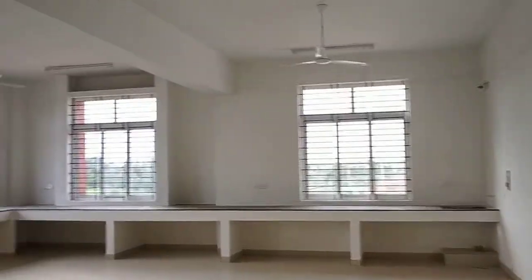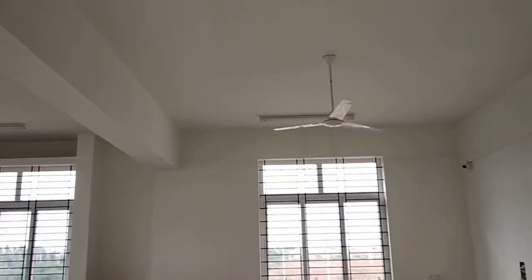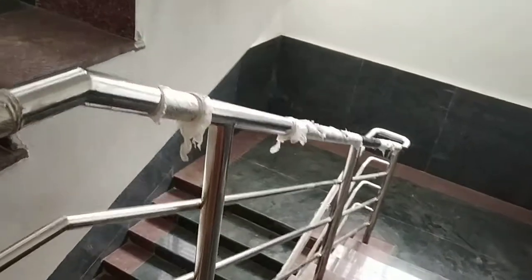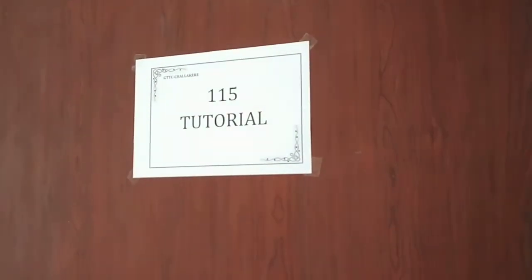Lab number 7, robotics lab. The total area is 85.0 square meters and there are CCTV connections. Emergency exit from the first floor to ground floor. Tutorial number 2. The area is 36.75 square meters. Number 1. The total area is 36.75 square meters.